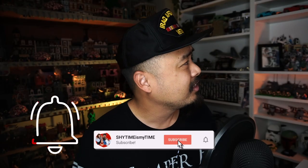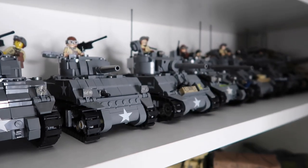I don't know what my last tank that I built was. I don't even remember. Either way, I have about 10 tanks done by Brickmania. 1, 2, 3, 4, 5, 6 Shermans done by them.